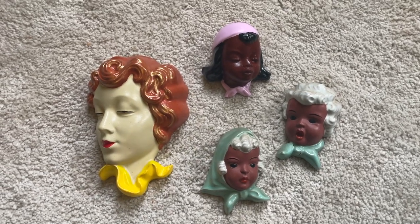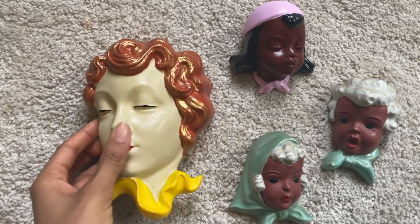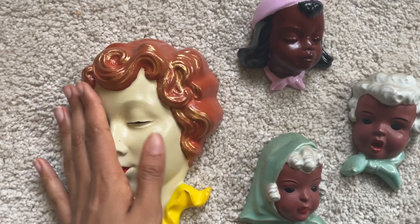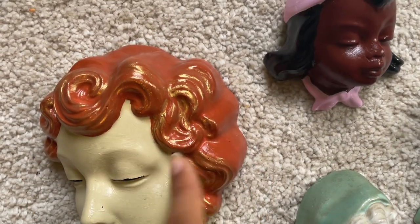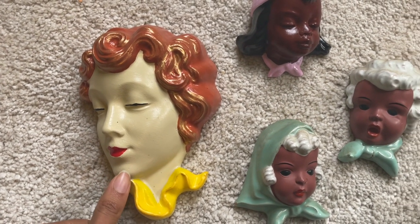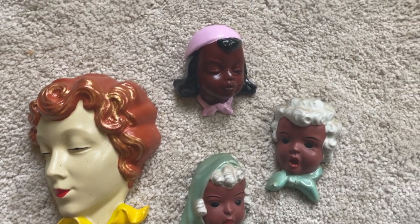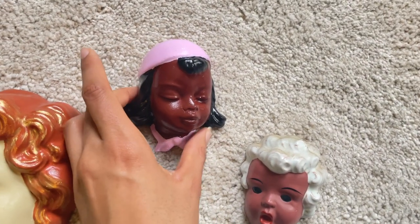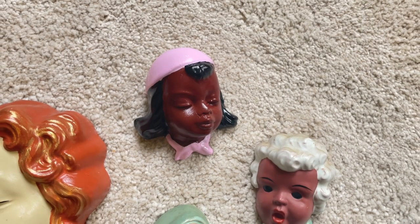So here are the wall masks that we recently got. First of all, we have this bigger head that is so pretty. It's like a woman with a little collar here, and she has some gold accents in her hair, which is so nice. I think the design is originally from 1957, but I think it looks so Art Deco. And then she came with this little girl, so cute. She's also probably from the 50s.